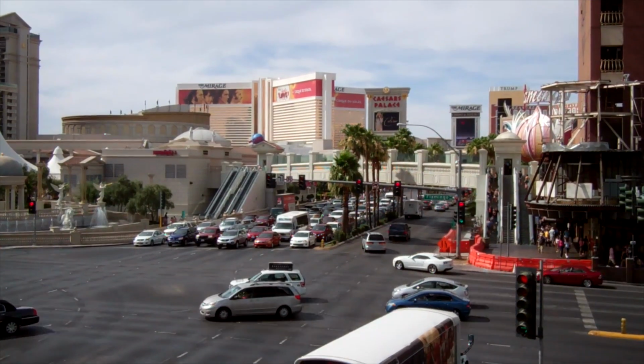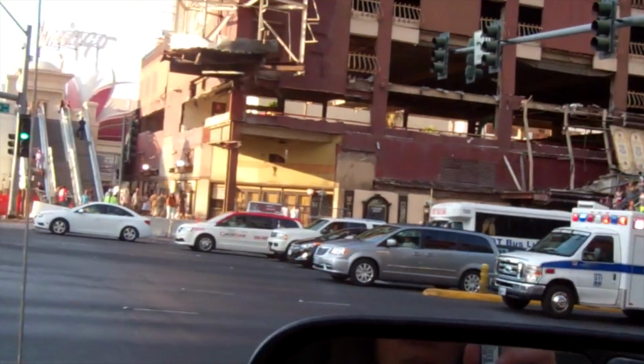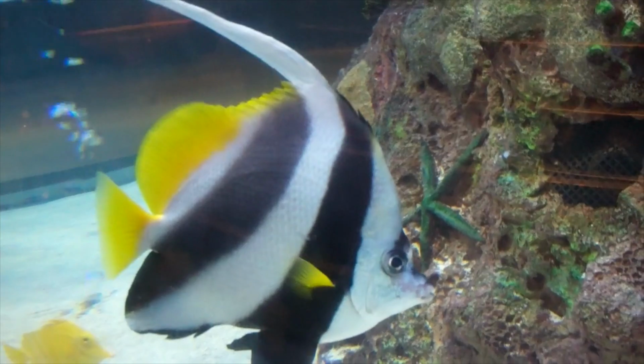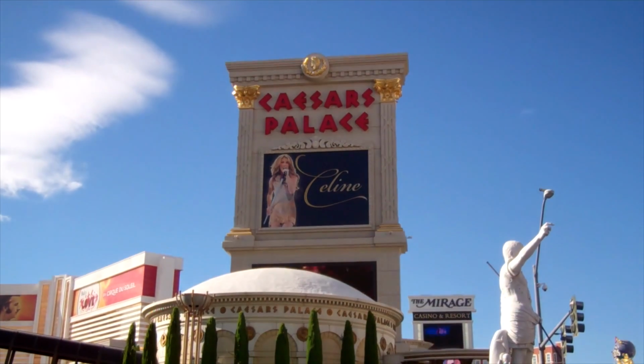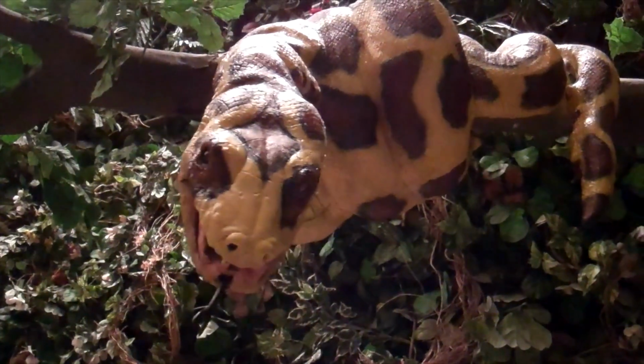The city is a mecca for famous singers, celebrities, comedians, and magicians performing nightly. Elvis Presley, Frank Sinatra, Tom Jones, and Dean Martin have left a permanent mark on Las Vegas's past, with current celebrities such as Celine Dion, Elton John, Brad Garrett, and One Direction, as well as many others continuing to draw in the crowds nightly.